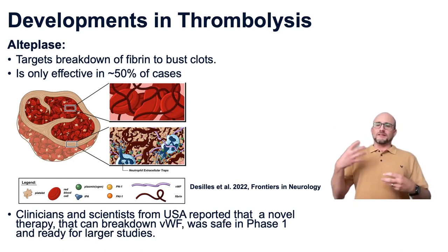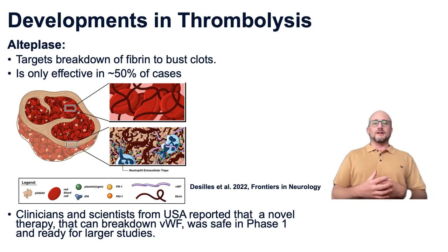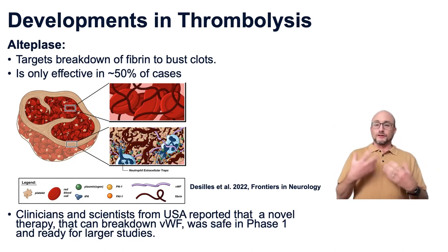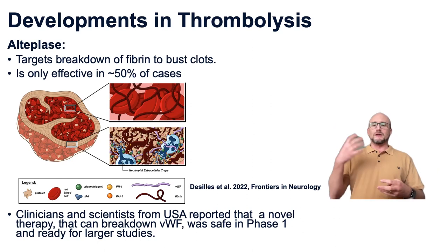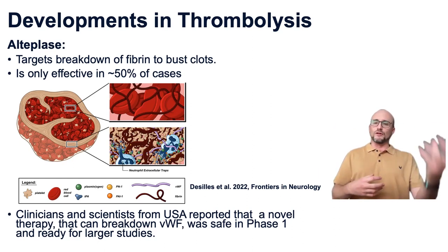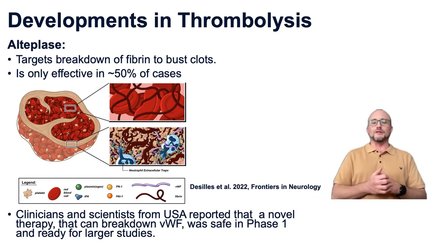And so what they're investigating is, well, maybe we need to combine alteplase, the original clot-busting therapy, with some novel drugs that are going to not only chop up fibrin, but also chop up this von Willebrand factor or this DNA from immune cells.